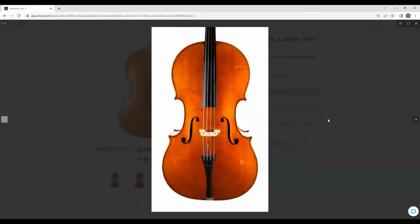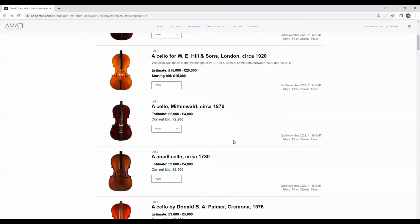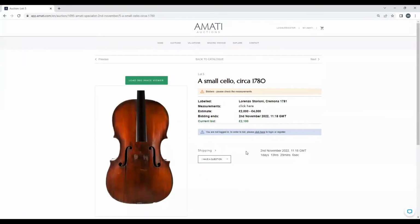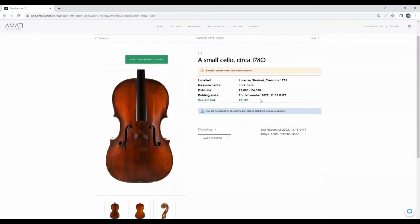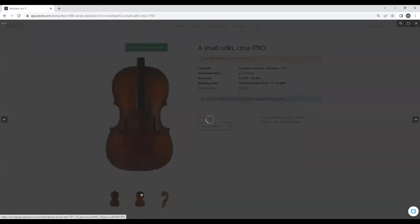So that was one of the ones that I kind of wanted to pick and talk a bit about. Then I think we're still on cellos. I think this is worth looking at. Lot 5, a small cello circa 1780. This thing is really curious. Labeled Lorenzo Storioni 1781. Really interesting instrument.